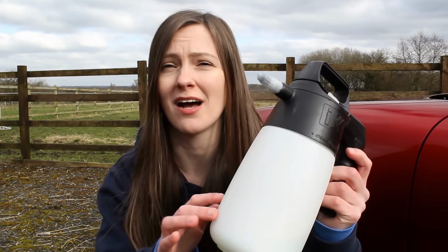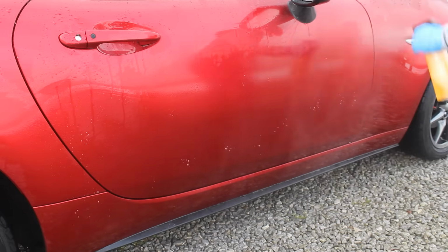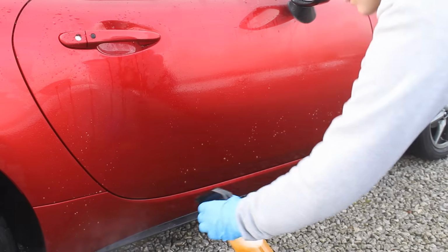So the next thing I've got on my list is something that I really do wish I'd have bought sooner, and it's this. This is my IK pump sprayer. Now, I put off buying this for ages because I used to just use a trigger spray to apply a citrus pre-wash to the car, and I was thinking it's fine, it's not that much effort, but when you go to this, I honestly can't imagine going back to that method.